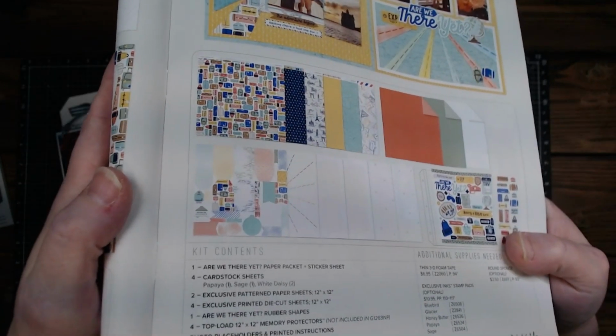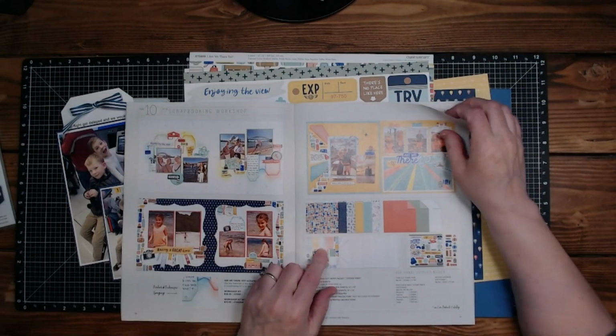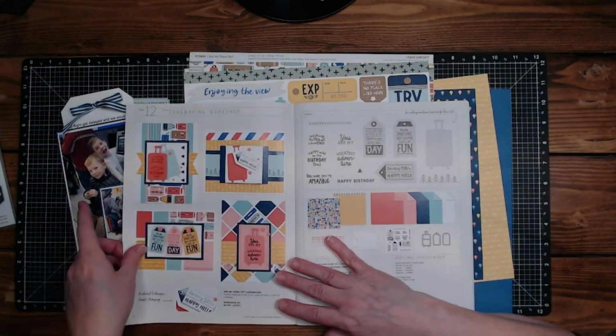But isn't that a cute piece? Oh my goodness, I think I want it just for that piece right there alone. And you get more of the little suitcases, which, again, I'll show you those in a few.